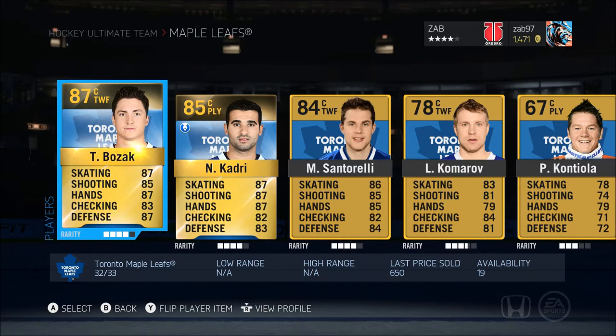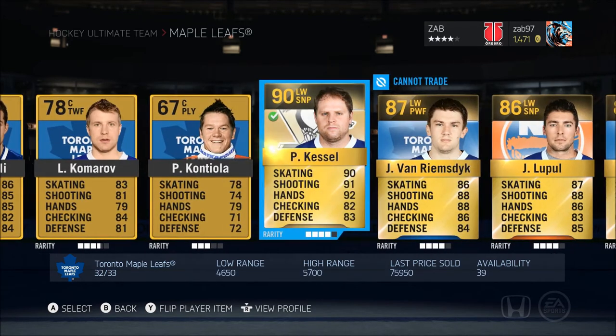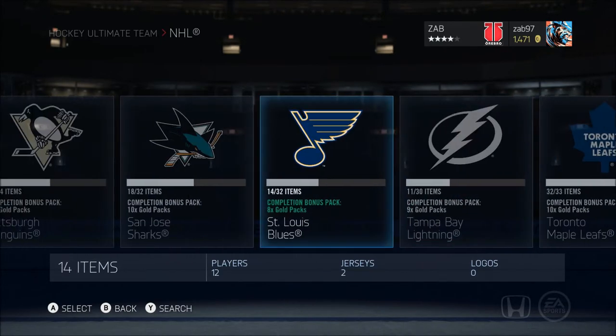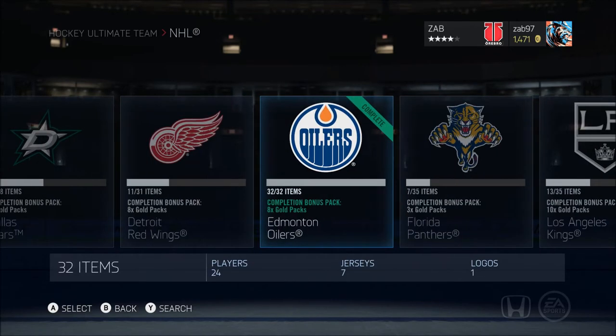And the great thing, like I was saying, is it didn't really cost all that much, under 100K for sure. Other than Kessel, it literally cost maybe 15K total, and that's for jerseys and all. So other than Kessel, it's about 15K or so, I'd say, on average. And the great thing is you get 10 gold packs. So I think that's going to be the most packs in any of these collections that we've done thus far. We can go ahead and check that for sure.